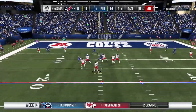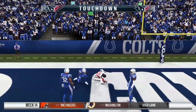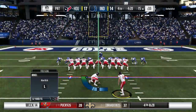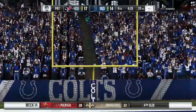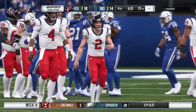The pressure drops off as they'll look to throw. That is caught. Hopkins for the Texans touchdown. DeAndre Hopkins with touchdown number 8 on the year. And the Texans have taken the lead here in the 4th quarter. Extra point up and good by Tavecchio. And the decision to just kick the extra point winds up successful.